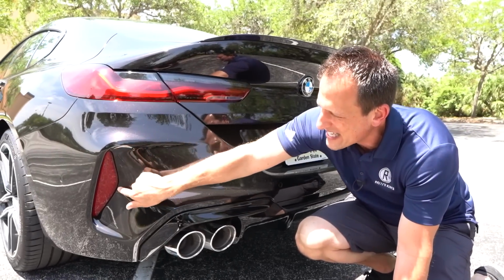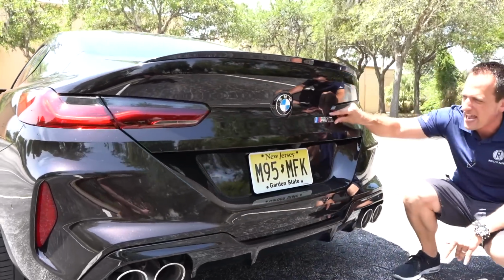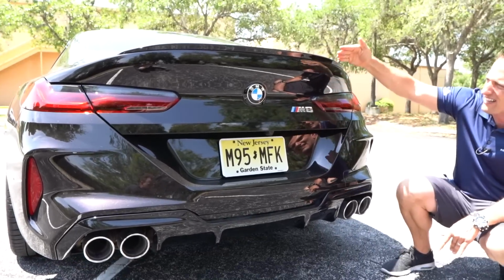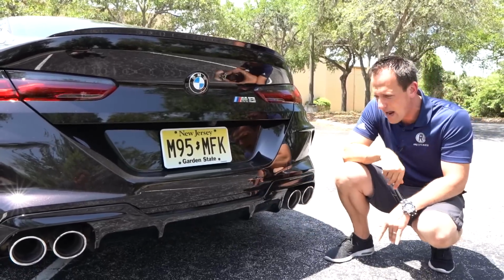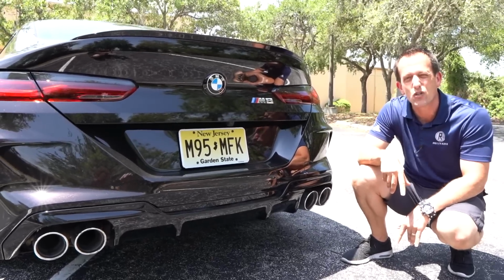A little bit flared out on the fender. That's where they decided to take the DOT required reflectors and kind of drop that in. Good placement. We come across the back, you have your massive M8 badge. There's that iconic BMW. And you can see just how that trunk extends up, and that rear diffuser is unbelievable, purposeful, and looks great. Why don't we go ahead, pop the hood, and check out the V8 twin turbo engine.